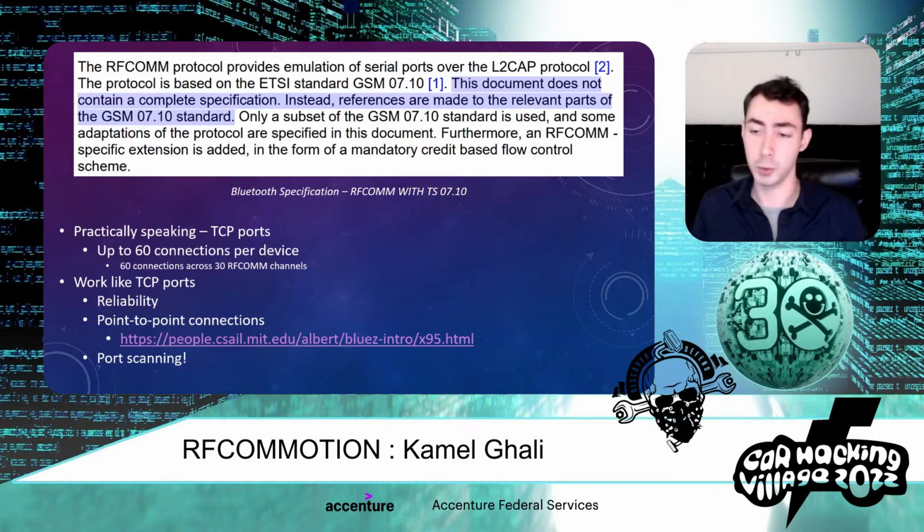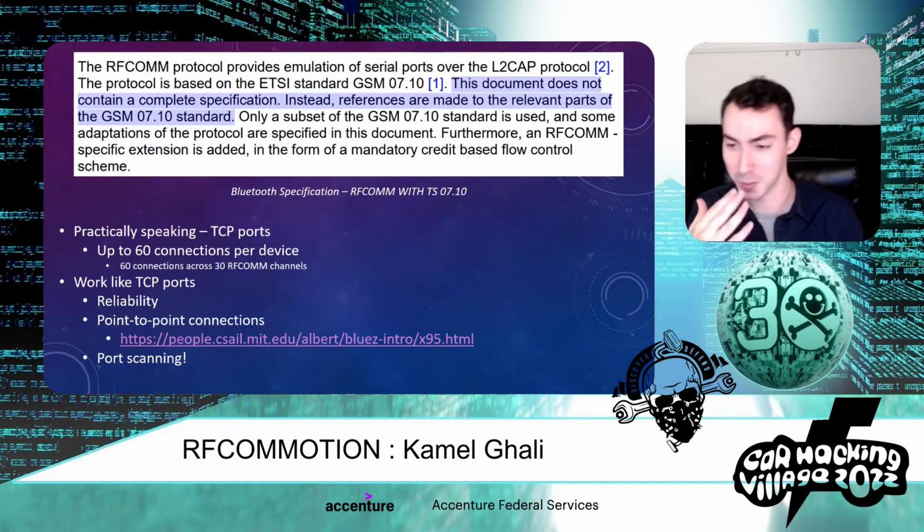RFCOMM has way fewer ports available. They work like ports, but we call them channels. I'm not the one who came up with this, it's just the way it is. But whereas TCP has like 65,000 different ports, RFCOMM only supports 30 channels. The specification states that up to 60 simultaneous connections between 2 devices are possible, but with only 30 ports to work with, you need to be careful when you allocate RFCOMM channels to your application.